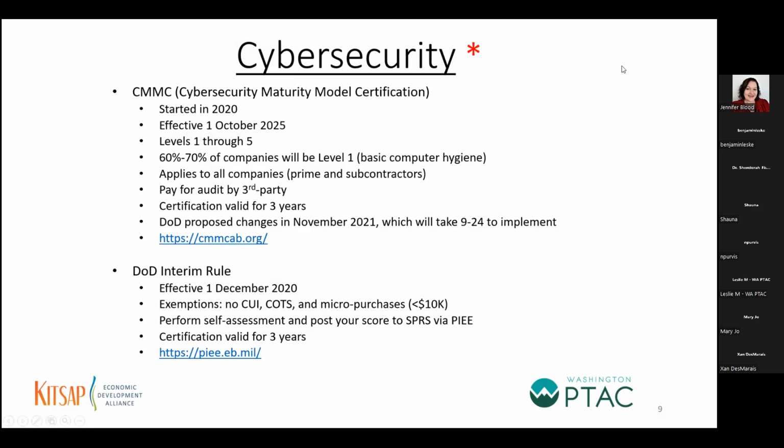You probably have heard over the years that our federal agencies and our prime contractors and our subcontractors are getting hacked by foreign states like China, Russia, Iran, North Korea. We are losing proprietary and state secrets to these foreign entities. I have, and you see a red asterisk there, I have a class on just cybersecurity and the Department of Defense's interim rule. So if you're interested in Department of Defense contracting, you've got to be knowledgeable about the cybersecurity requirements.